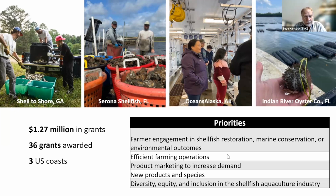There were a couple of larger programs as well, one looking at setting up a mobile lab to measure denitrification rates from restored oyster reef in Massachusetts. Another interesting one.